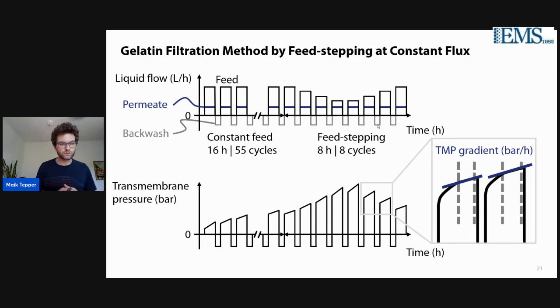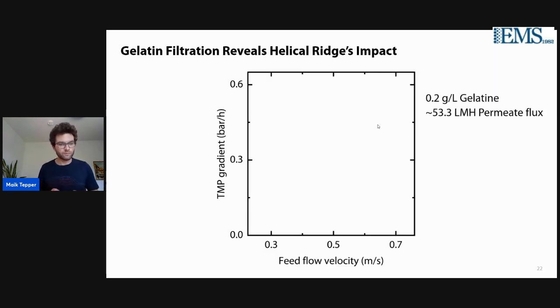Now what we did in terms of data evaluation is that we looked at the single filtration steps. Here we always looked at the TMP gradient at the end of a step, because in that phase the whole system is run in. It has reached its set control values. So there we can really evaluate and analyze the data. And this is what we plot in the following.